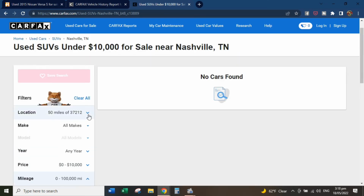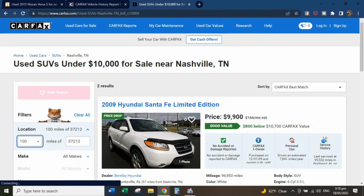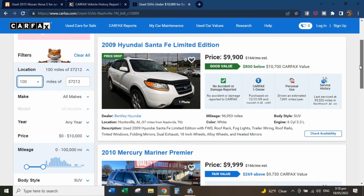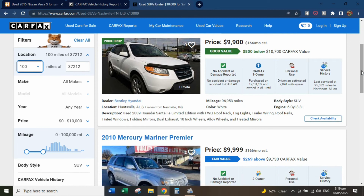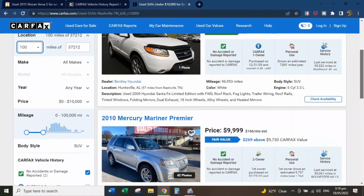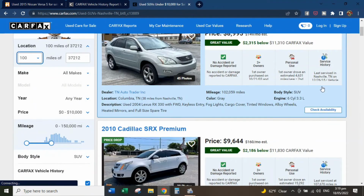Well, sorry, there's no cars available that's under 100,000 miles. Now let's try to expand our search. Instead of 50 miles of Nashville, let's put it at 100 miles of Nashville. And we found one. It's a 2009 Hyundai Santa Fe Limited and just 9,900 US dollars. And that's amazing. It's under 100,000 miles. Now, I am going to need to drive down to Huntsville, Alabama. That's about 2 hours drive away from here. Now, if I want this car, maybe I'll try to look for a dealership that's closer, or I can increase this to 150,000 miles. There you go.